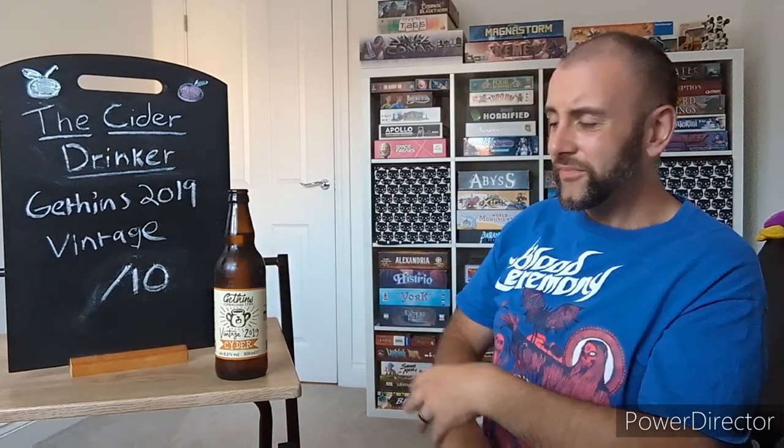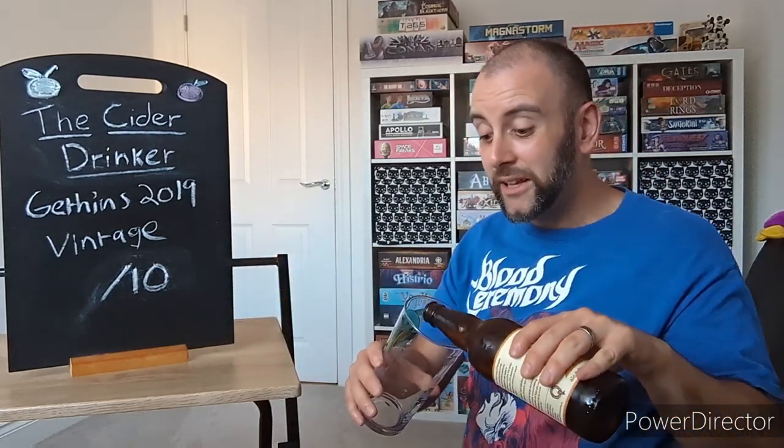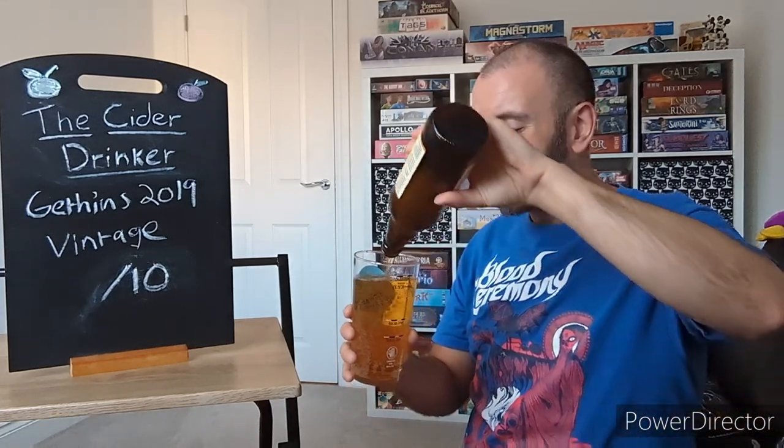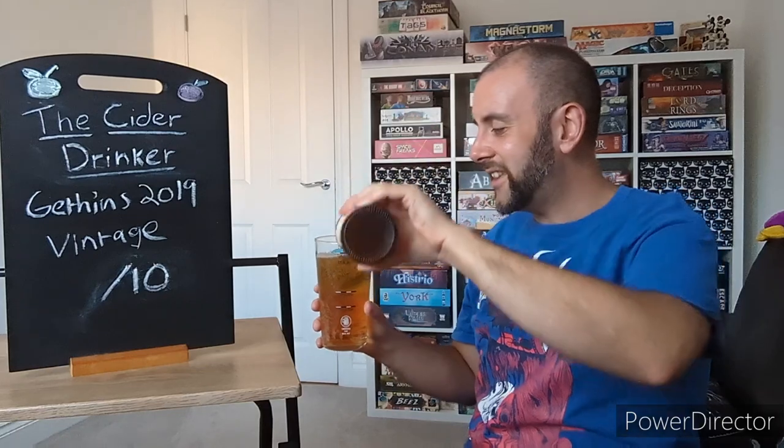Oh, yeah. 8.2%. Whew. Smell it already. That is smelling like a vintage. That really is smelling like a vintage. So, obviously a little bit late to the party, 2019 vintage, but you know what? Sometimes with these strength ciders, you find that if you leave them to age a little bit, they can develop a bit more character in it. So, we'll see. Okay. Doesn't look like there's any sediment in there.